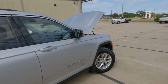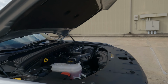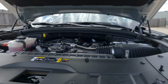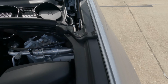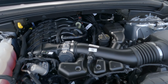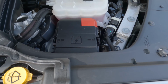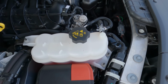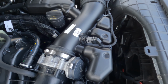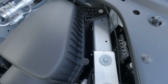Now, comparisons between what's under the hood here and what's under the hood of the Telluride. Obviously, this is a 4x4. Going to have a 3.6 liter V6 under the hood, making 295 horsepower. The Telluride has the 3.8 liter under the hood, also a 6-cylinder, 291 horsepower. And torque numbers for the Telluride come in at 262, while the torque numbers are pretty much the same with the Jeep Grand Cherokee L's 3.6 liter V6, 260 pounds-feet. And the transmission in both is an 8-speed automatic.